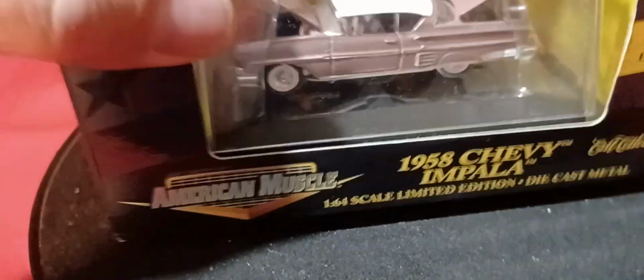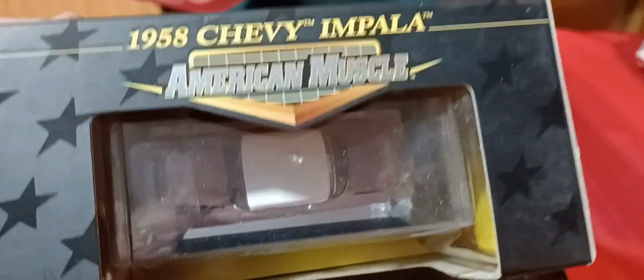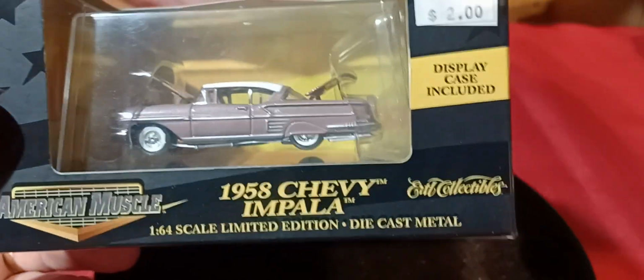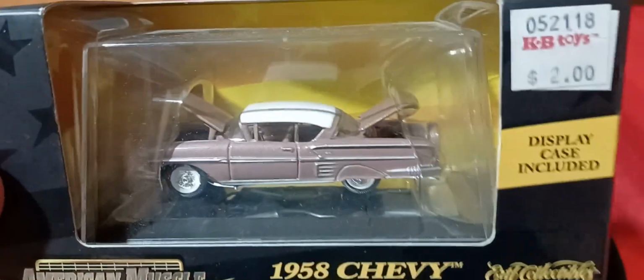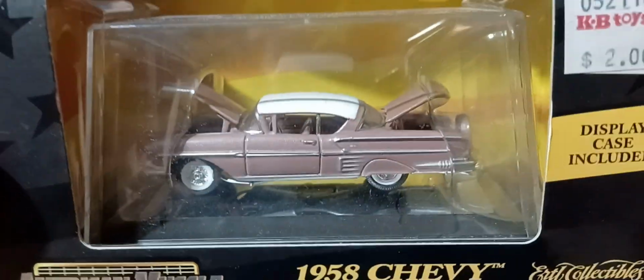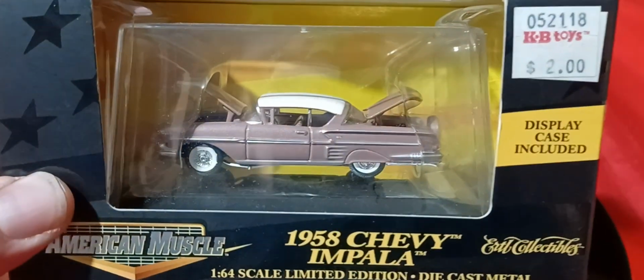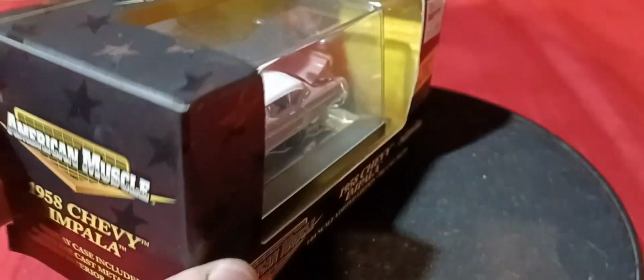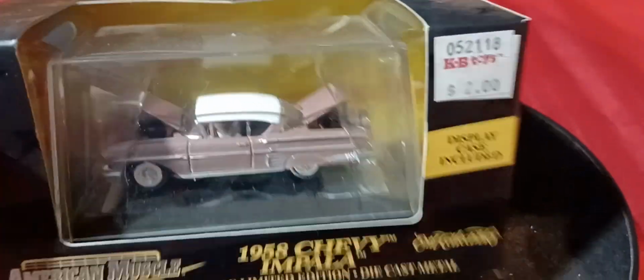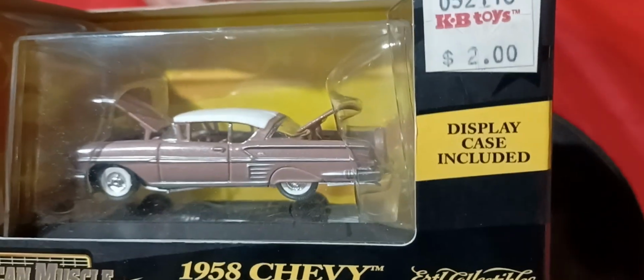Which is another one that's kind of hard to grab out. And this one is an Erl, I think. Yeah, Erl. 58 Impala. Another car that, well, actually, there's not a whole lot of 58s out there that people make. Hot Wheels makes a 58. And Erl has this one. I think maybe Racing Champions might have a 58.